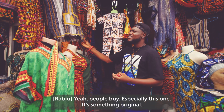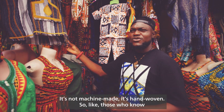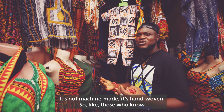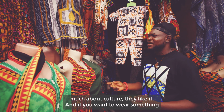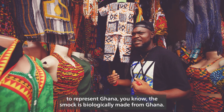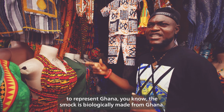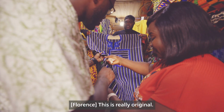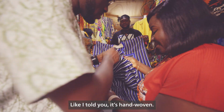The smock. Okay. It's something original. It's not machine made, it's hand weaving. So like those who know much about culture, they like it. And if you want to wear something to represent Ghana, you know the smock is originally made from Ghana. And I have more inside. Very nice. This is really original. Like I told you, it's hand weaving.